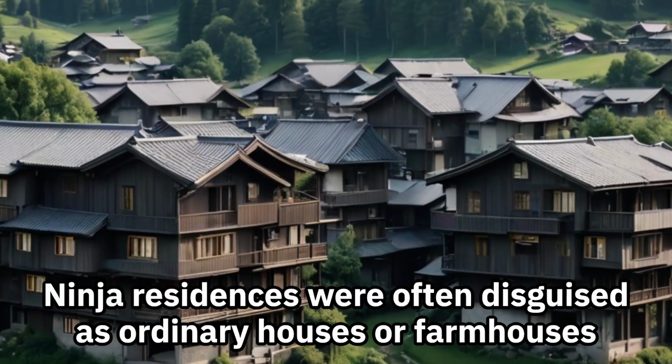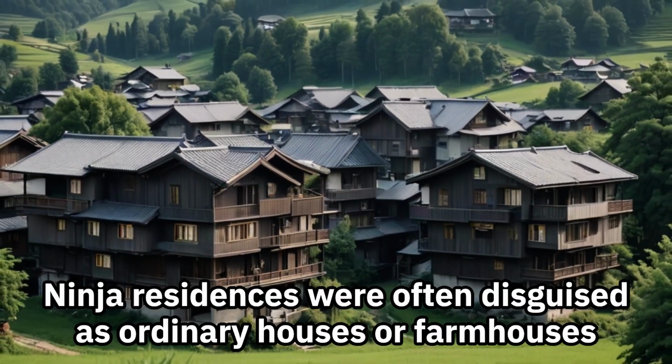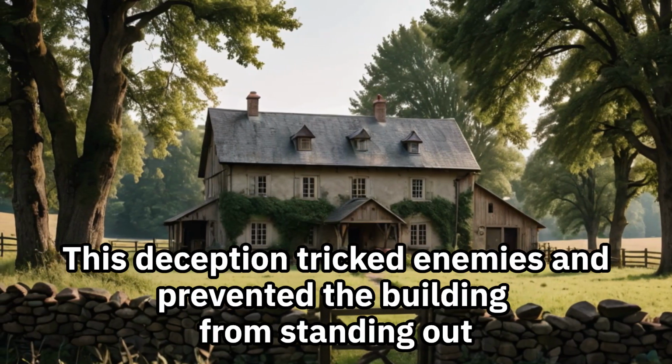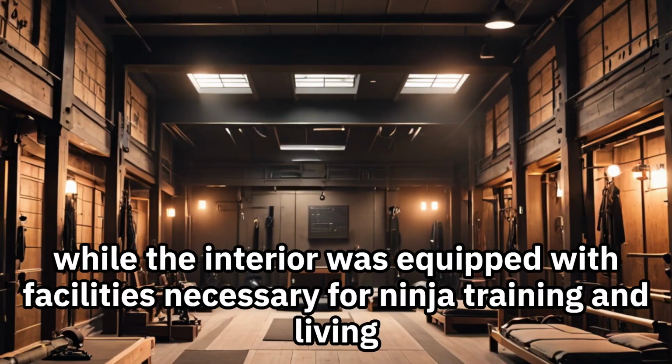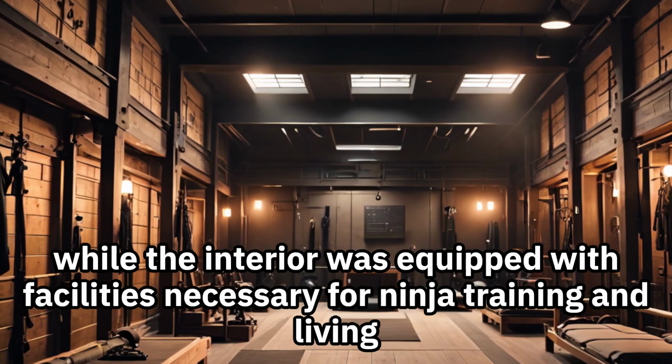Disguise. Ninja residences were often disguised as ordinary houses or farmhouses. This deception tricked enemies and prevented the building from standing out. The exterior appeared like a regular building, while the interior was equipped with facilities necessary for ninja training and living.